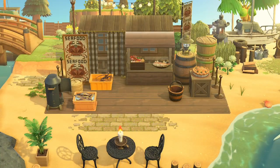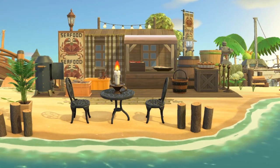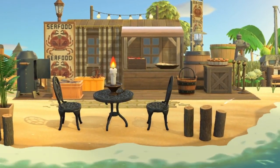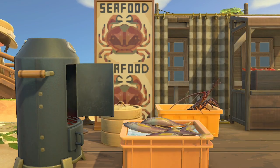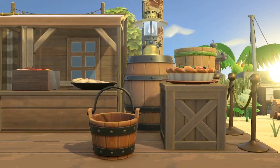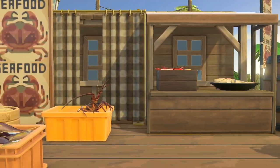For number 13, we have another wonderful little shop build. This one is a seafood shop, and this was created by Animalcrossing. And I love the use of the storefronts. Again, it just really goes to show how storefronts can really elevate your shops and your stalls. Without them, I just feel like this build wouldn't be the same.